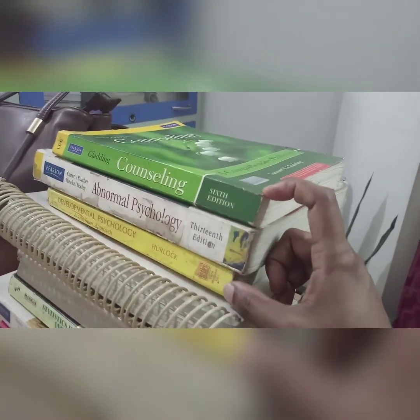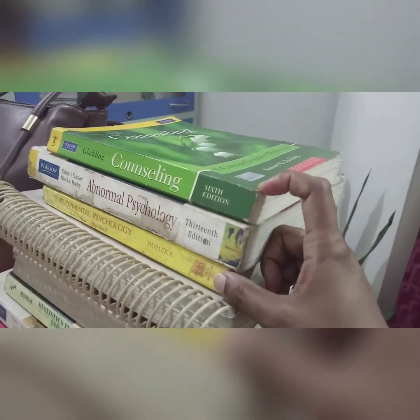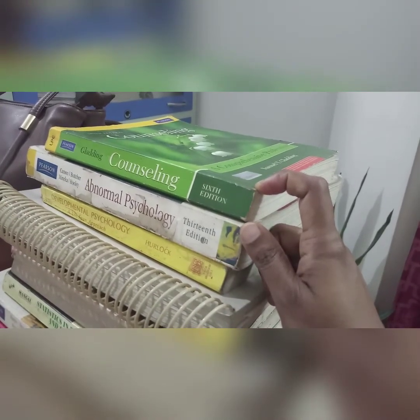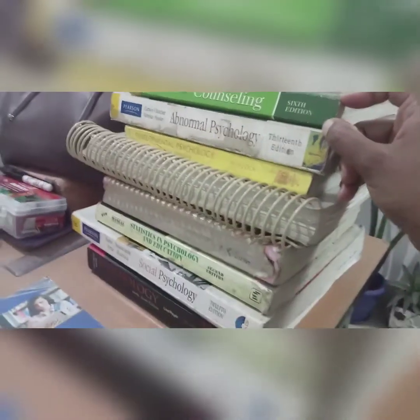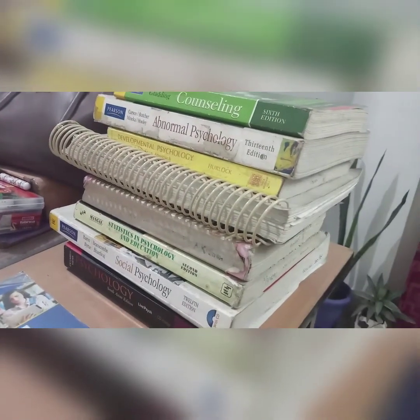Then I study the counseling book by Gladding for unit 9. I also study the abnormal psychology book by Carson and Butcher for psychopathology, again for unit 9, and developmental psychology by Hurlock, unit 9, because unit 9 has 3 subsections, and that's why 3 books.